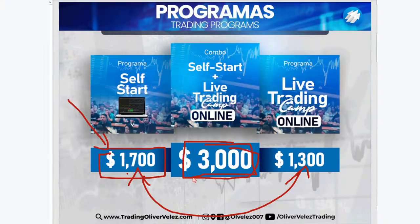That in the grand scheme of things, $1,700 to never have to put a single penny in a trading account, to be funded, to not be responsible for the losses. If you decide to quit one day, all the losses are mine, right? To be trained every single day for the rest of your life, if you want. That cost is very low. But at the same time, I know that some others are saying, this is a pretty hefty cost for me. I don't know if I can do it.